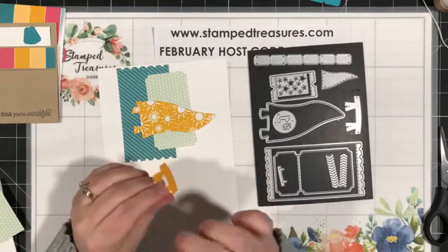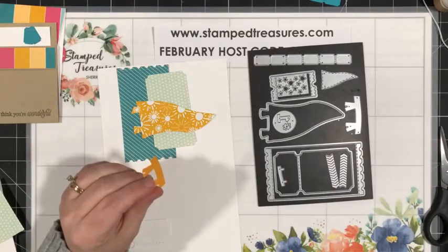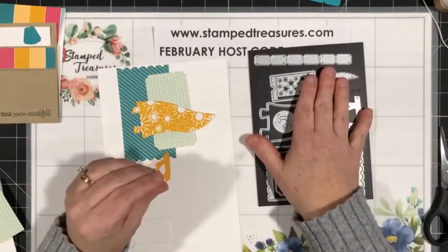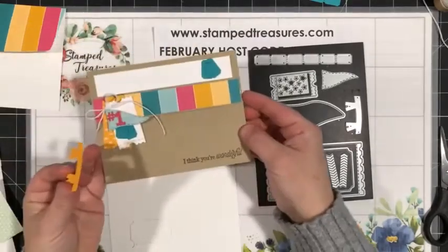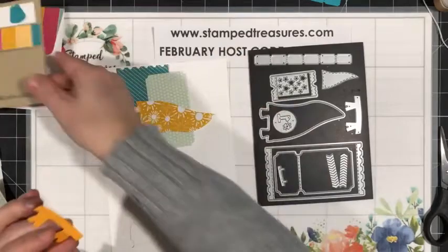We are using the Special Moments stamp set and the Sunshine and Rainbows DSP and the sports event dies. And you missed it, but this was the first card that I created. So not sports themed at all.